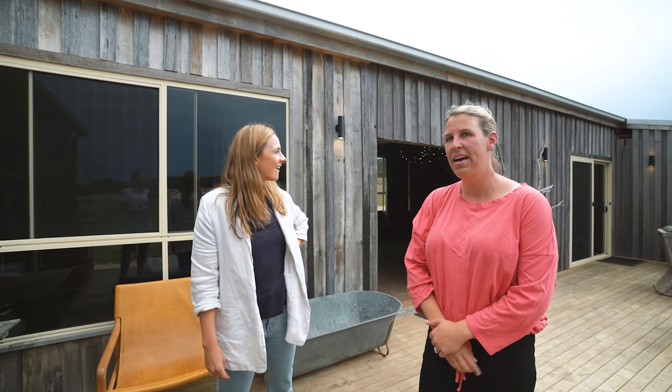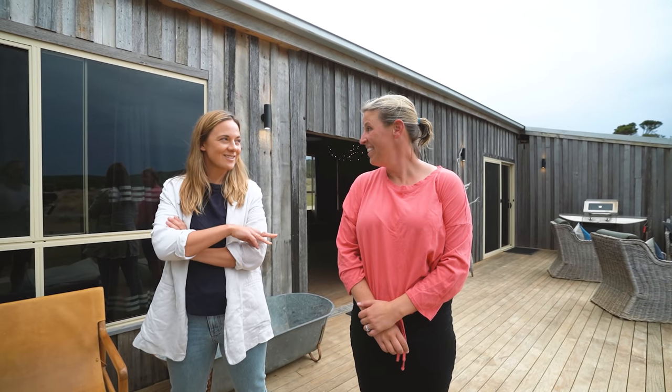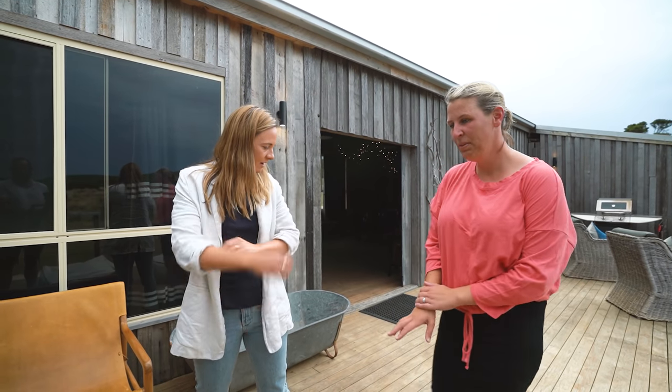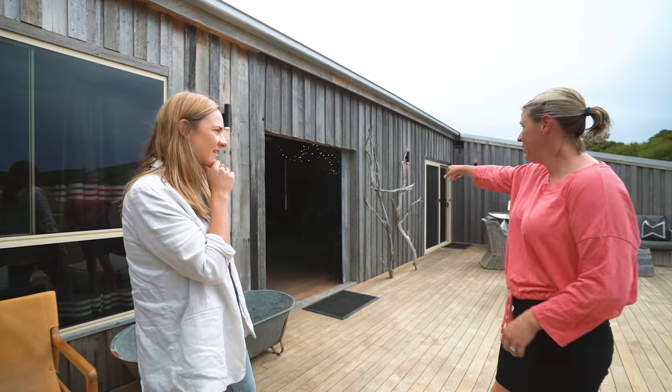And then really all the windows, beautiful, are recycled. Tom ripped down his parents' house in Tassie. Wow. And so it's all recycled. So literally all of the exterior cladding was from four sheds. Yeah. That's wonderful. And then you had to bring in the timber for the deck? Yeah, this was built in another, before we did this section. So we did this room first.